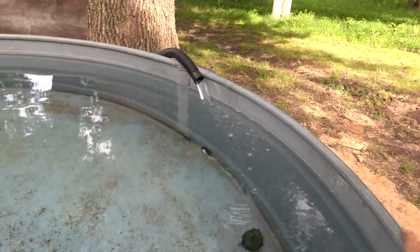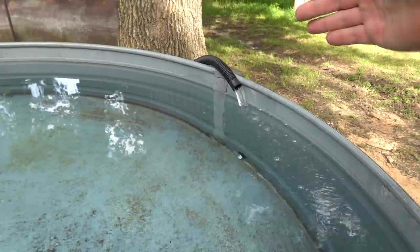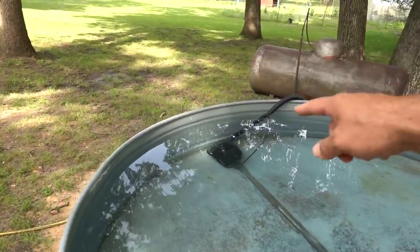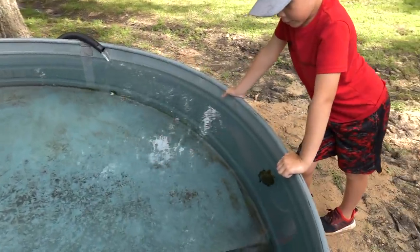So as you can see, we did zip tie that hose and it just kind of trickles in there. So I put it to where it's kind of at an angle to keep this stuff flowing in a circular motion. The pump's over there. I wanted the pump on the opposite side of where the inflow is.